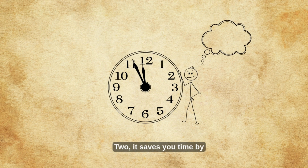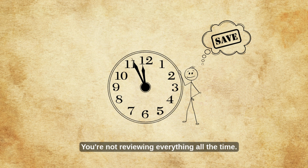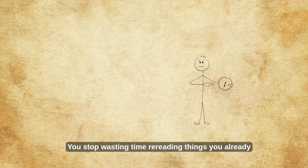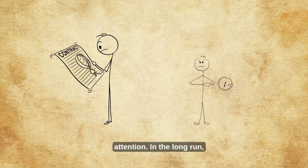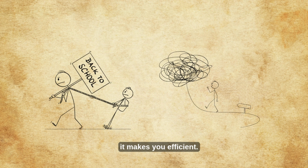Two, it saves you time by targeting weak spots. Here's the beauty of this system. You're not reviewing everything all the time. You focus only on what your brain is close to forgetting. That means every minute of your study session actually counts. You stop wasting time rereading things you already know and start reinforcing the things that truly need attention. In the long run, spaced repetition doesn't just make you smarter, it makes you efficient.